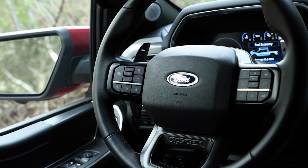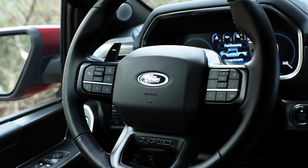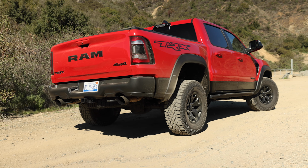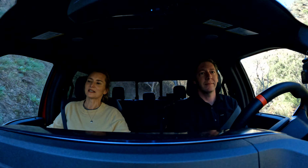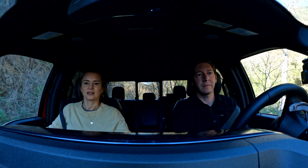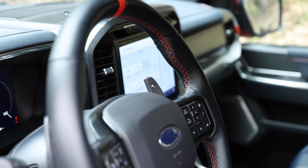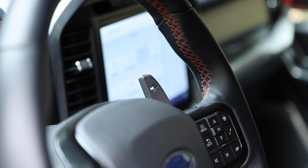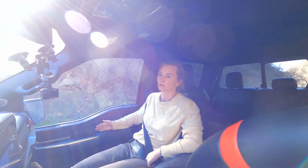Steering feel on this is great. The brakes on both of them are great. This thing stops really well on the loose stuff. And then on the TRX, the rotors are even bigger. I think it has nearly 15-inch brake rotors up front. Yeah, that's pretty insane. The transmission on this, you do get the 10 gears that Ford offers on the regular F-150. And honestly, I really like the way that all the ratios are positioned. I think it's really efficient and it does a really good job.